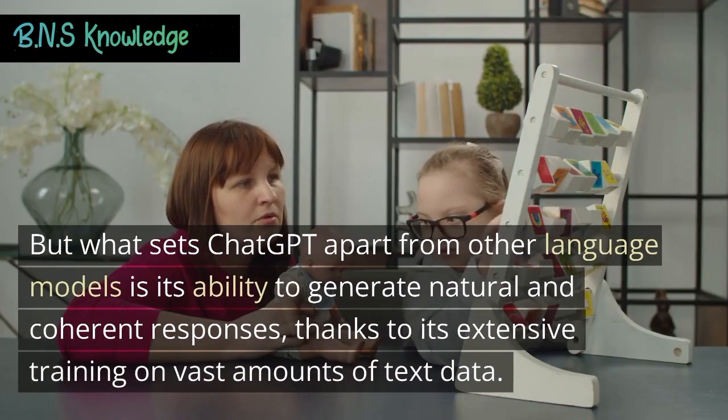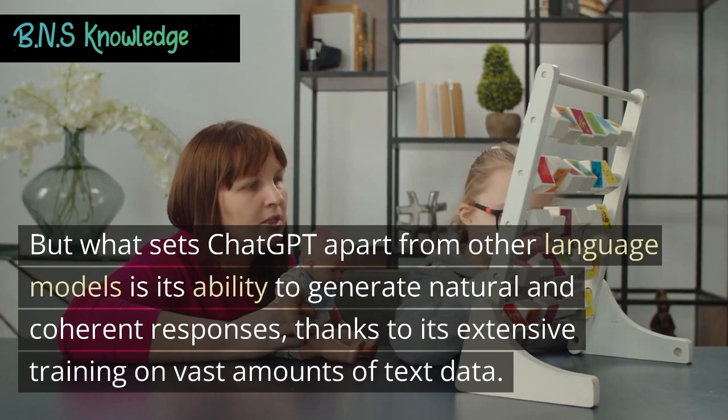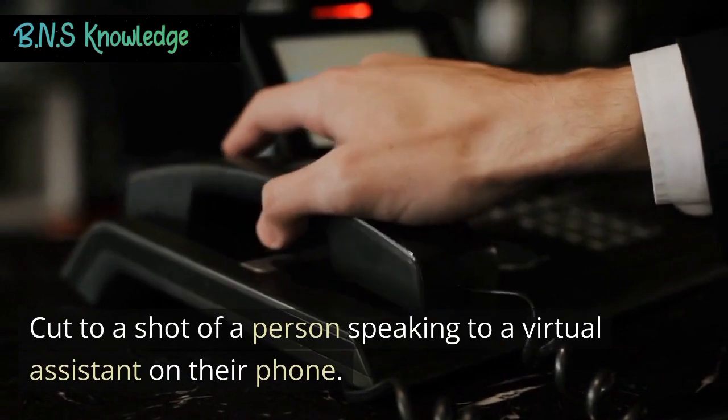But what sets ChatGPT apart from other language models is its ability to generate natural and coherent responses, thanks to its extensive training on vast amounts of text data. Cut to a shot of a person speaking to a virtual assistant on their phone.